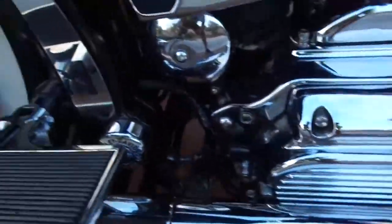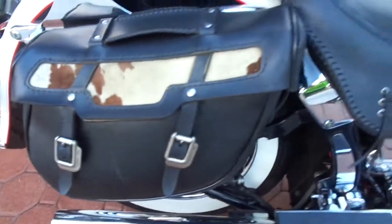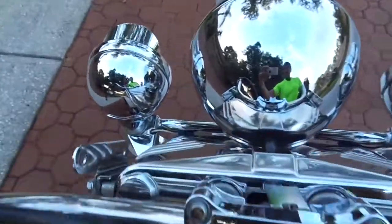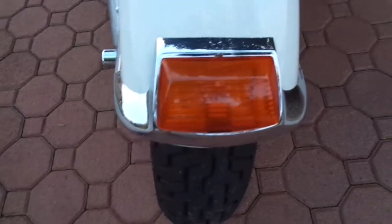And listen, all this chrome on this bike is perfect. I'll say that again. This whole bike is about as perfect as you'll ever get one. Look at the seats, the backrest, the luggage rack, the saddlebags. It's got it all. It even has some rear passenger floorboards. It's got the chrome handlebars. It's got the nice Harley-Davidson mirrors. And it is phenomenal. You wait till you hear it. This thing sounds amazing.